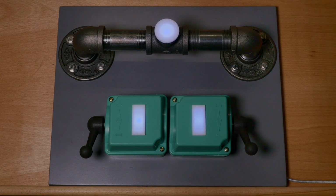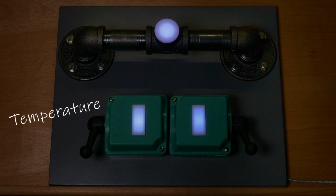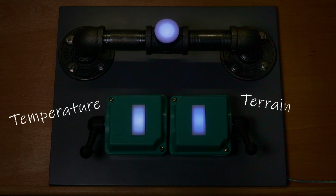After playing with the whale, you notice a pair of glowing switches nearby. One labeled temperature, the other terrain. There's these heavy-duty, industrial-looking things. The kind of thing as a little kid you know you probably shouldn't touch, but you really want to. Well, this is your big chance.